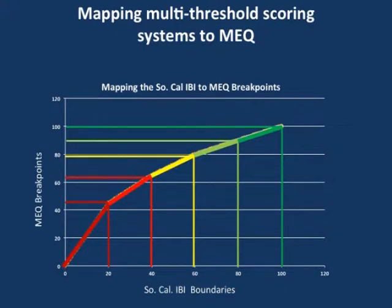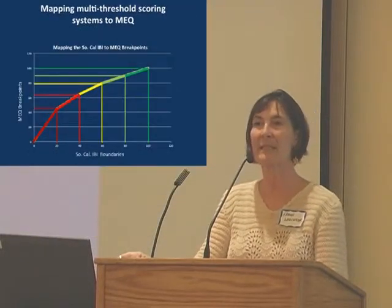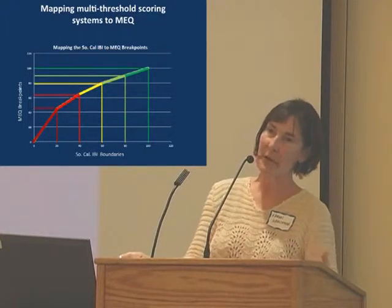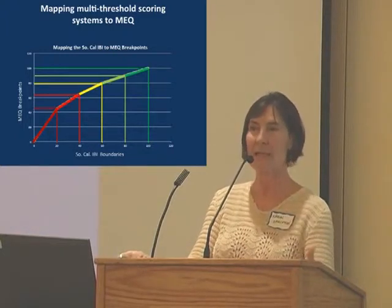Then there's also existing scoring systems for data that we all might want to roll into our system. For example, the Southern California IDI already has, in this case, a quantile approach to scoring: 20, 40, 60, 80, 100. So we're looking at ways to map those into our same scoring breakdowns so that we can evaluate them on equal footing with other data. This is just a visual to help you understand how you would translate scores into the scoring approach we're using.